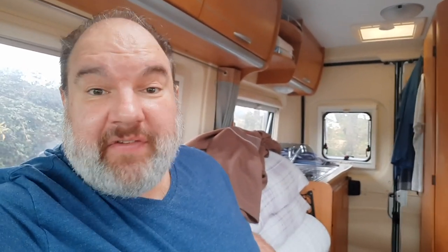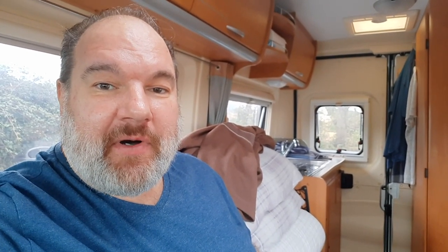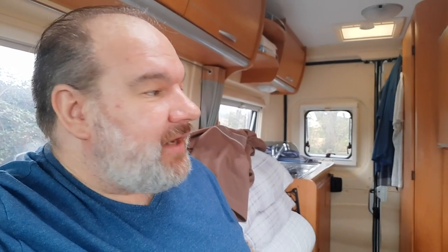Okay, so I had planned on doing stuff. I was going to put my strip lights in. I was going to attempt to install a security camera. I might still do those things later. But at the moment, I'm quite enjoying this park up in the middle of fields. It's really quite peaceful and nice.